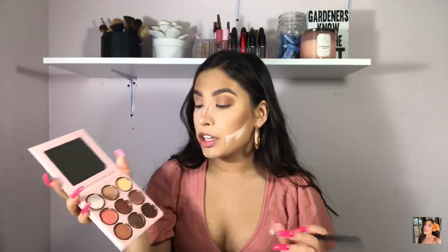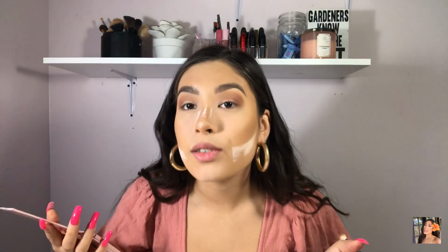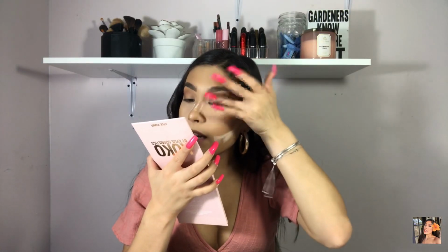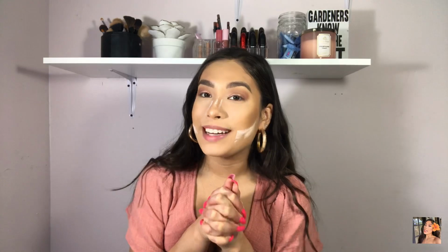For the shimmering shade, I'm gonna go ahead and go in with Always True and just packing that on with my finger. Guys, that looks so pretty. I know you guys can't see, but I swear it's so pretty. It's like a duo shift of bronze, almost purple, pink, and gold. So the eyeshadow palette was definitely a go for me. I love it. Transition shades, neutral shades is what I love.